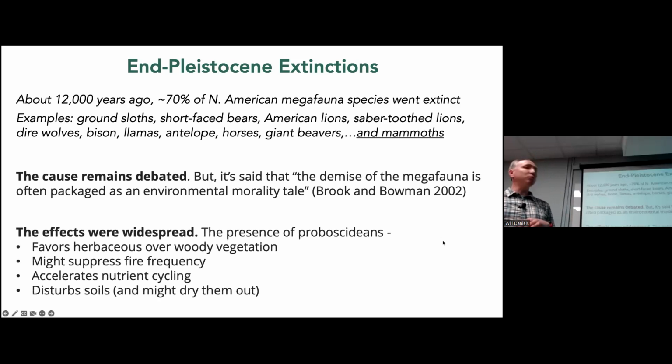The effects of their extinction were pretty widespread. With specific regard to the proboscideans, meaning the mammoths, since elephants are also proboscideans, the presence of the mammoths probably favored herbaceous plants rather than woody plants. Their presence probably suppressed fire frequency and accelerated nutrient cycling, helping us explain the productivity paradox. And they would have been disturbing soils, which we think might have contributed to the soils being drier. So that's kind of what was going on.